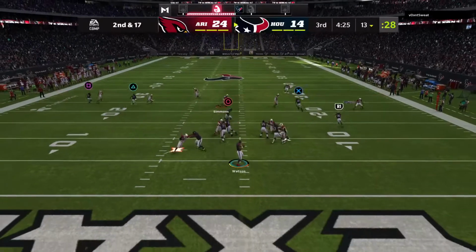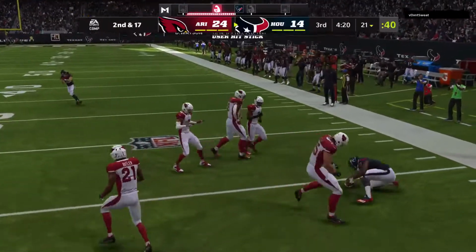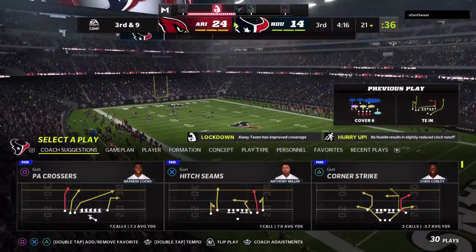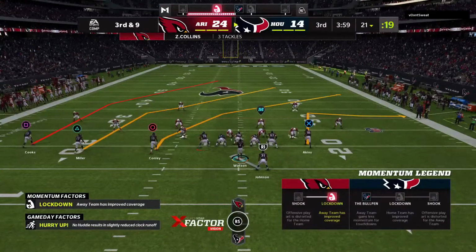Now Watson. He's got the hook up with Conley. They'll give him 8 on the play, and all of a sudden here it's third down. Brandon, perfect defense in this situation would have meant that there was an incompletion that would have picked it off.